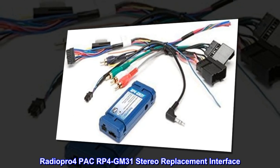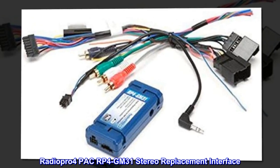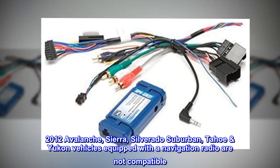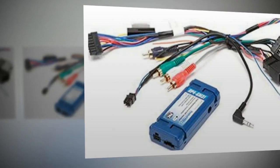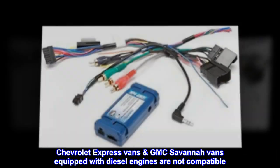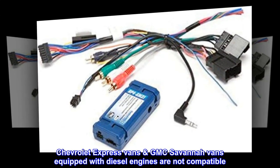RadioPRO4 PAC RP4-GM31 Stereo Replacement Interface. 2012 Avalanche, Sierra, Silverado, Suburban, Tahoe, Yukon vehicles equipped with a navigation radio are not compatible. These vehicles must use the RP4-GM32. Chevrolet Express vans and GMC Savannah vans equipped with diesel engines are not compatible.